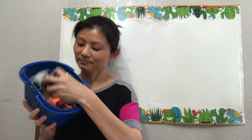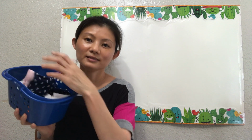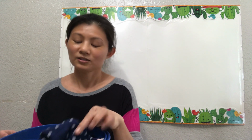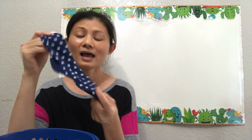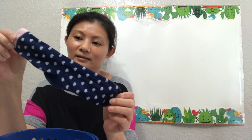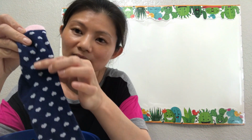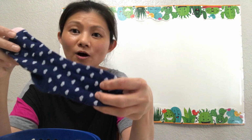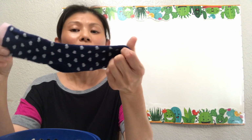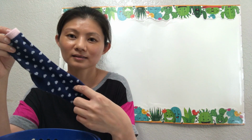In the laundry here, okay? And now I have the basket, there are socks inside. So when I'm taking the socks, I have a sock here. And this is a blue sock. In the blue sock, what can you see? There are some patterns here. What is this? This is called hearts, right? You are going to match another sock with this.